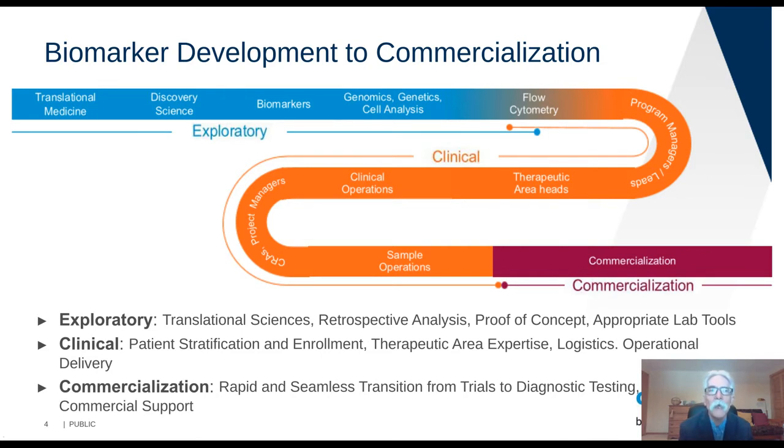And then lastly, as we think about this, as a new therapy comes to market with an associated biomarker assay, how do we commercialize that appropriately? How do we transition from that clinical trial space into routine diagnostic testing? And what are those factors that are relevant for commercial success? And I'll finish up with some thoughts on that, as we come to the end of this presentation.